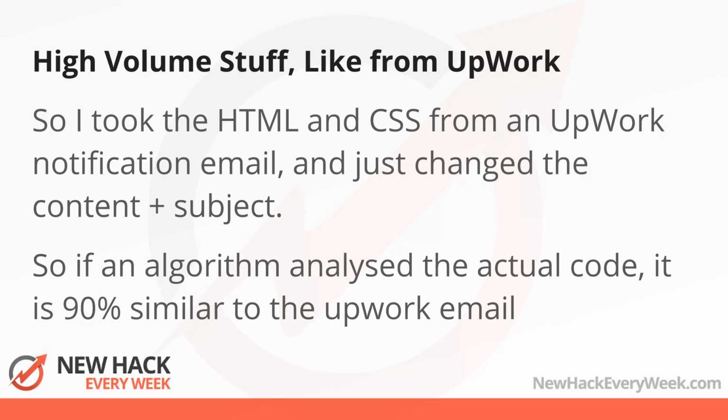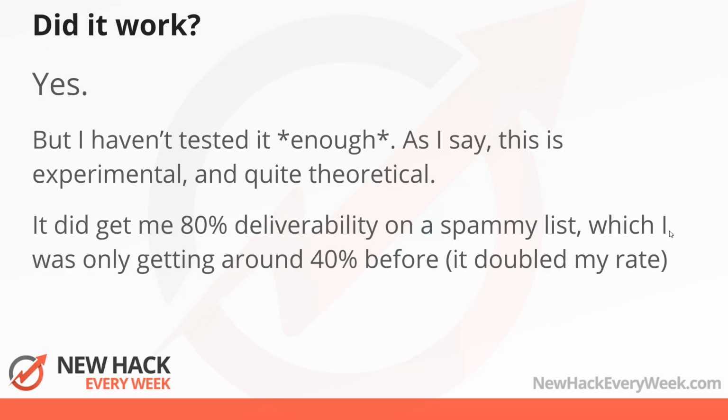So if an algorithm was to analyze the code and go, is this similar to this email? It's 90% similar to this Upwork email. Now that Upwork notification email is getting sent literally millions of times a day, and it's never spam. So the algorithm goes, hold on, this one's just like that one, and that's never spam, so this probably isn't spam either. Now, it's machine learning, so it's going to take into account all those other factors, sending domain, subject, and all that, but this worked.